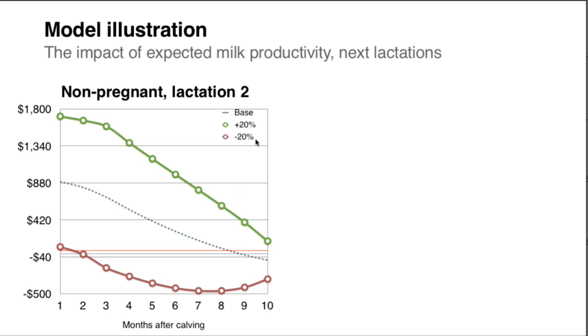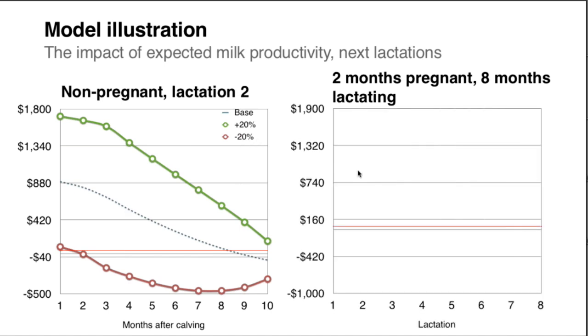What happens if it is 20% below average? Look at this red curve here. You can see that it becomes negative even at the second month after calving. So based on this data, I should not even breed this cow. I should replace her very quickly after calving, given that low expectancy of productivity in the next lactations.